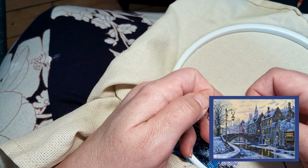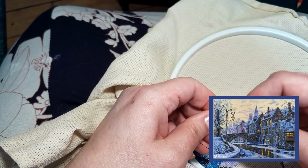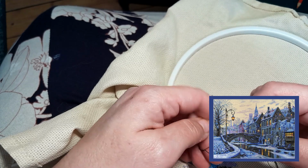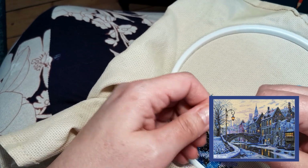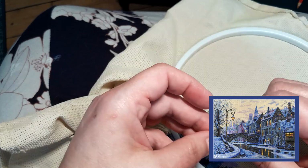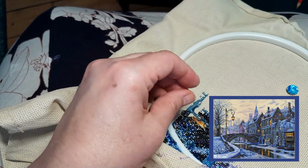We interrupt this stitch with me with a knotted thread. Oh, come on. This is the thing that I don't miss about using 2 strands. Since I've started using the 1 strand, I've had far less knots and tangles, honestly.